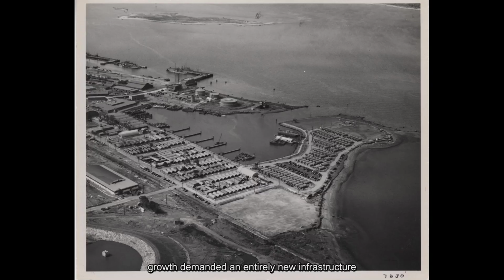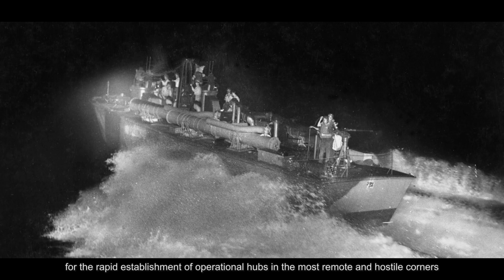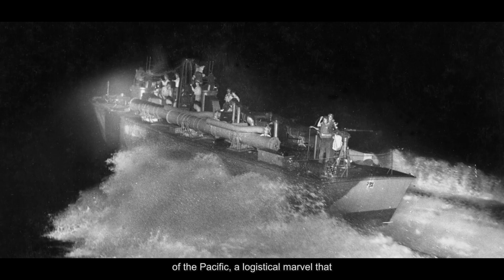This explosive growth demanded an entirely new infrastructure for training and support. Specialized centers like U.S. Naval Station Taboga and the Motor Torpedo Boat Squadron's training center became vital crucibles, forging citizen sailors into cohesive combat-ready crews. Simultaneously, ingenious innovations in base construction, utilizing a functional component system, allowed for the rapid establishment of operational hubs in the most remote and hostile corners of the Pacific, a logistical marvel that kept the burgeoning fleet in the fight.